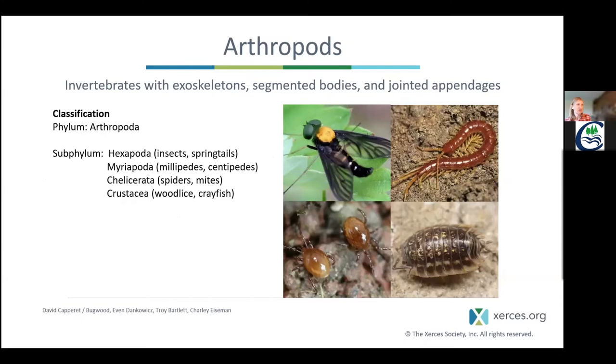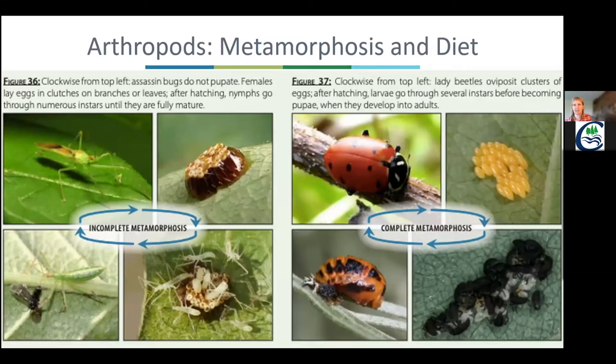Then we can move into arthropods. So these are invertebrates with exoskeletons, segmented bodies, and jointed appendages. Still a lot of diversity here. And something important to remember or review are these two types of life cycles: incomplete metamorphosis, where the eggs hatch into nymphs, which are basically smaller versions of the adult form, and then species that grow through complete metamorphosis, where you have the egg, then a larval stage, then the pupal stage, and then the adult stage.